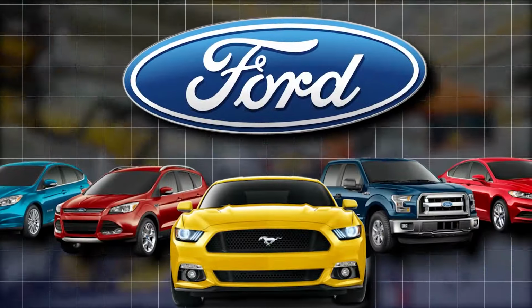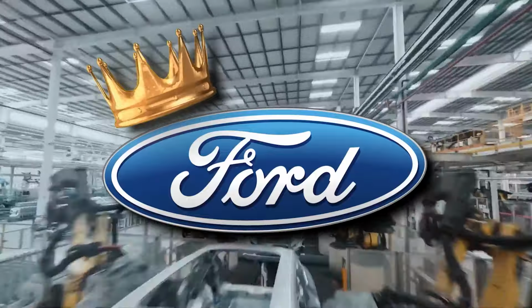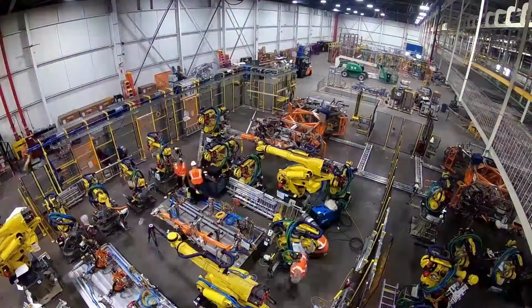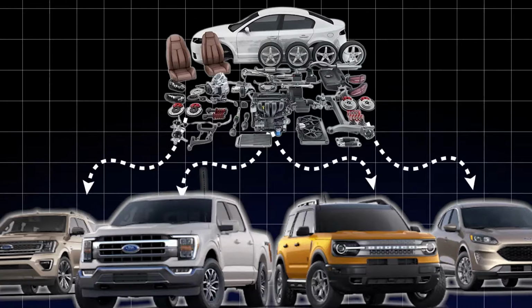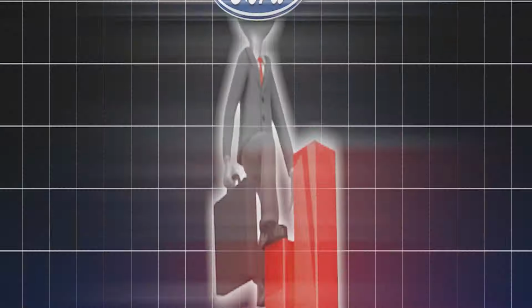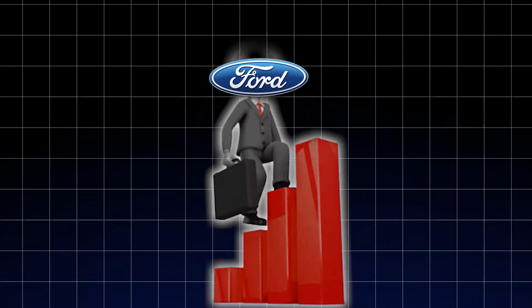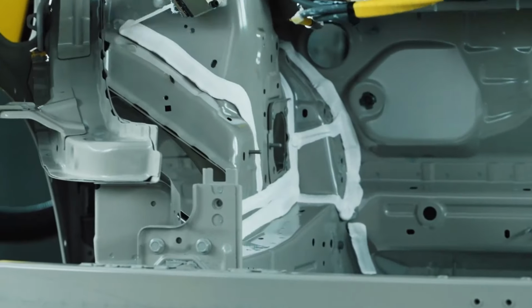Ford produces thousands of vehicles in a day using their assembly line. Ford Motor Company has long been a pioneer in automotive production, revolutionizing the industry with its innovative assembly line techniques. From the moment raw materials enter the facility to the final inspection of each completed vehicle, every step is optimized for speed and precision. This is a deep dive of the step-by-step process inside Ford's massive factory.